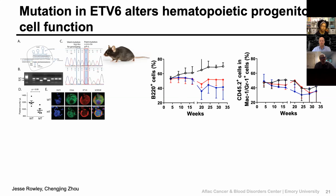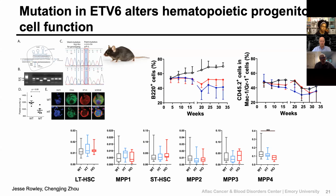In addition, Qingjing examined early hematopoietic progenitor cell populations by flow cytometry, and while she found that the long-term hematopoietic stem cell population was normally represented in the bone marrow of these mice, there was a population of multipotent progenitor cells called MPP4 that's underrepresented in mice with the mutation. And actually, if you look just at the younger mice, this difference is more significant, including in the heterozygous mice.